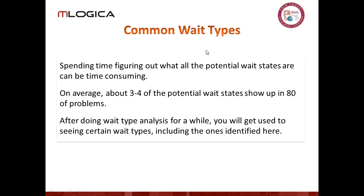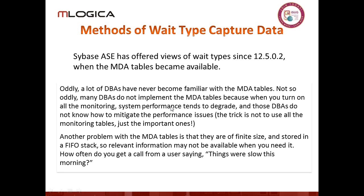In general, what you find is that if you look at a query and at the wait states, it's generally pretty obvious what the problem is that you're trying to resolve. It says here 3 to 4 of the potential wait states show up in 80 of the problems. That should be 80% of the problems.